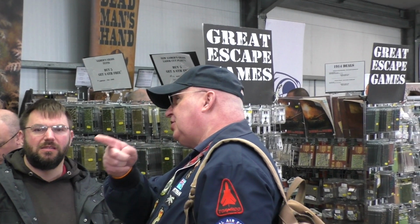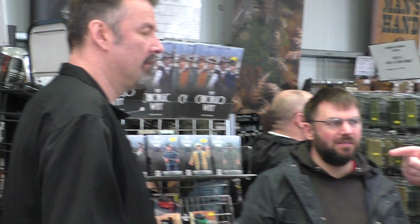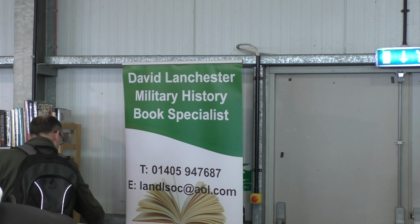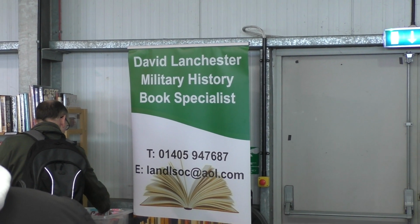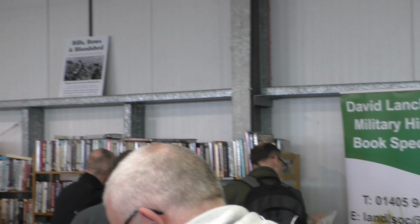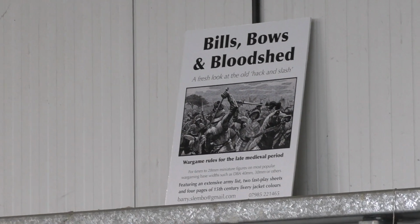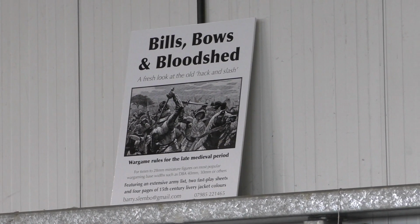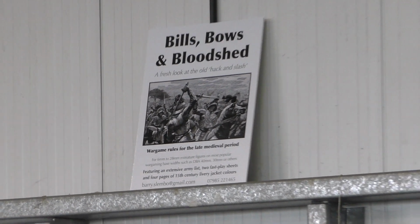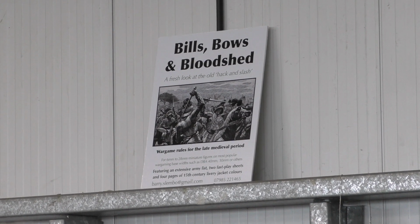Right, further look at traders. We've got Great Escape Games there. Around here we have David Lanchester, military history book specialist. And up there, someone's promoting Bill's Bows and Bloodshed. Oh yeah, that's me. David very kindly put my sign up there. Bill's Bows and Bloodshed, a snippet, £10 a copy. That's me.